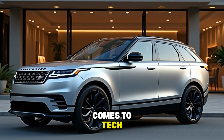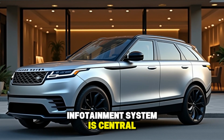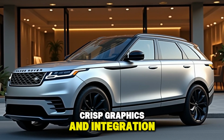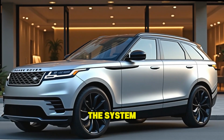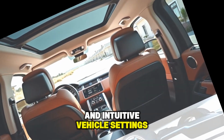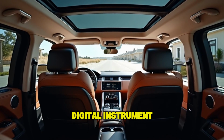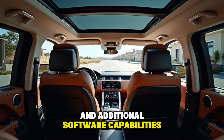When it comes to tech, the Velar is well equipped. The Pivi Pro infotainment system is central to the experience, offering fluid response, crisp graphics, and integration of wireless Apple CarPlay and Android Auto. The system also supports navigation, connected services, over-the-air updates, and intuitive vehicle settings. On higher trims, you get larger screens, digital instrument clusters, augmented reality navigation, and additional software capabilities.